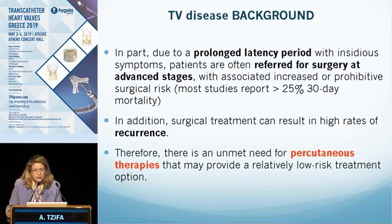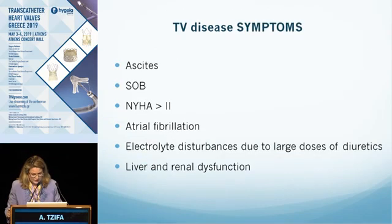The most important problem for the morbidity and the mortality associated with tricuspid valve regurgitation is the fact that these patients come to us quite late at advanced stages, and indeed, when they go to surgery, their mortality risk is above 25% at 30 days post-op. And even when the tricuspid valve surgery goes well, it has been noted that there is a significant degree of recurrence. So as you have heard throughout the day, there are more and more percutaneous therapies for the tricuspid valve that have been applied in most recent years.